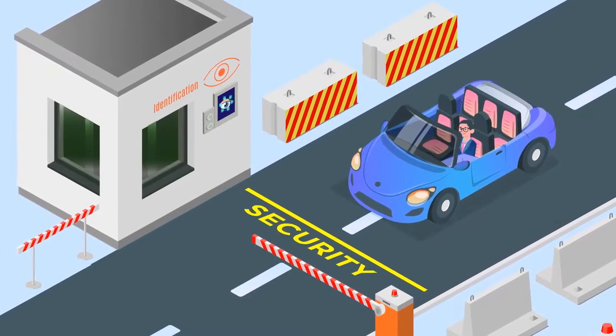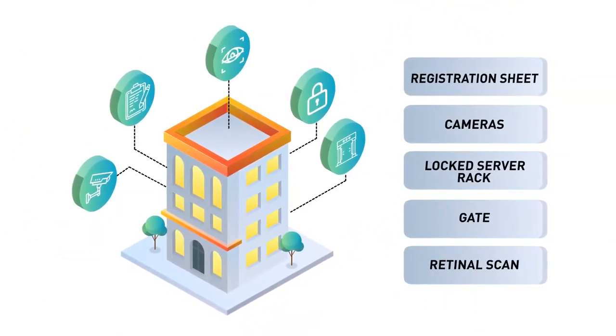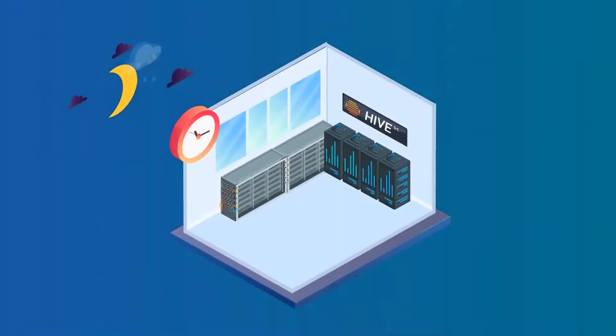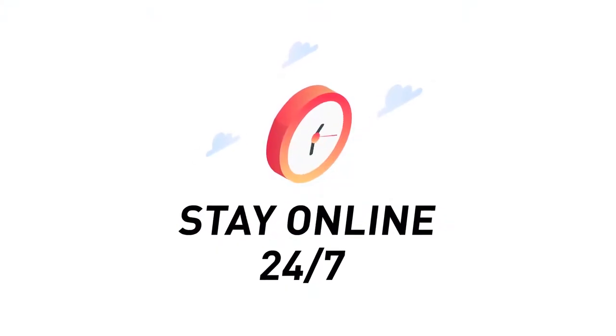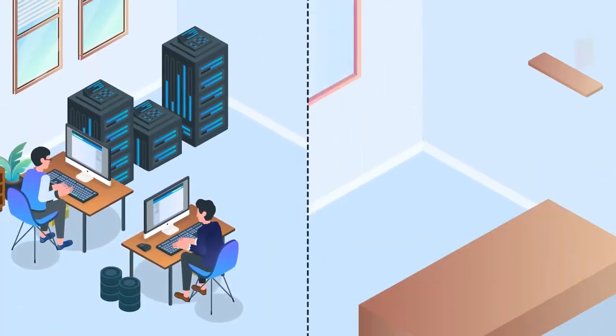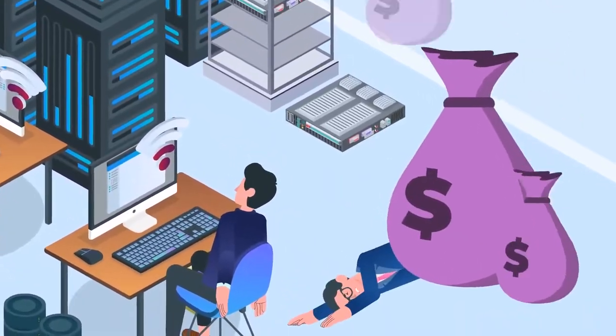From gated entrance to retinal scan, benefit from a government-grade data center respecting the highest standards of security. Experience no more downtime, thanks to our multiple layers of redundancy. Stay online 24/7 no matter what. Our direct internet access will help you scale your connectivity on demand to enable work from home.